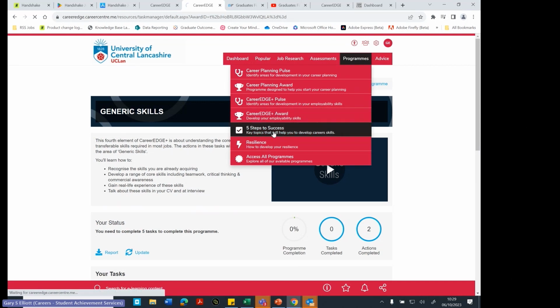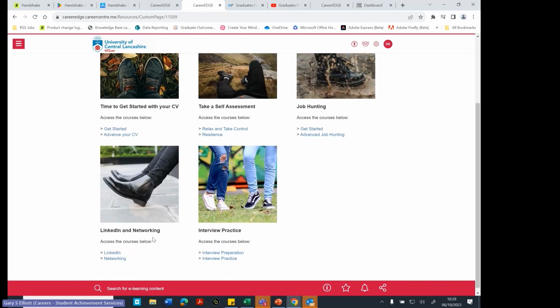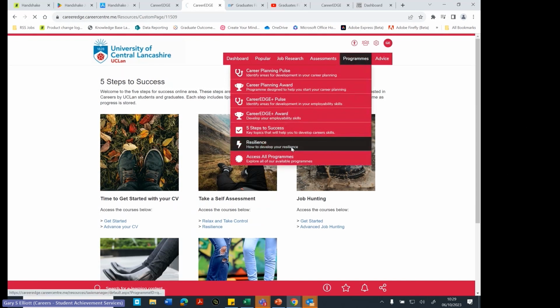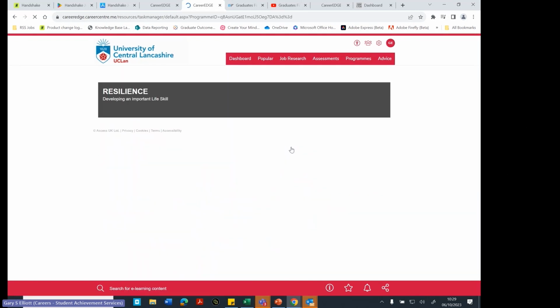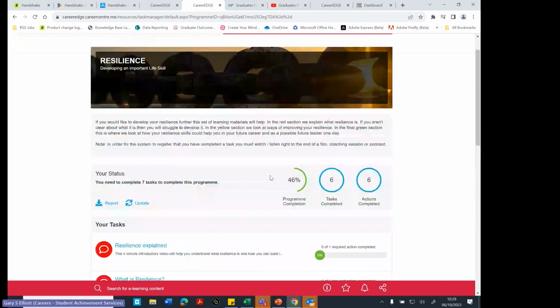Also, in Five Steps to Success, we've got learning materials about different parts of the recruitment process. So, job hunting and networking and interviews. So they're all there. And we also have one about resilience. So, how to be strong and deal with change and deal with issues and problems that you may face.